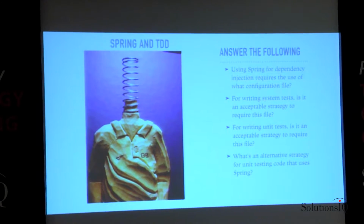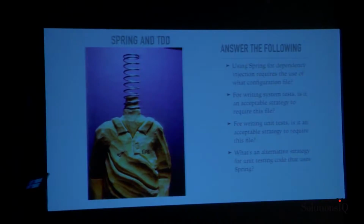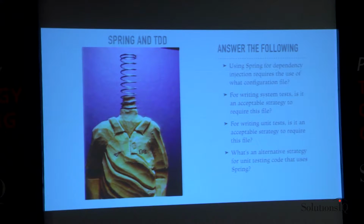If you're using files, you probably didn't know about the alternative strategy, but go ahead. A Java-based configuration, right? That's one alternative. And by the way, there's more than one, so that's good. That's a good answer. He's ahead by 2, though, so you can't win on this slide. Okay. Another one. What's that?